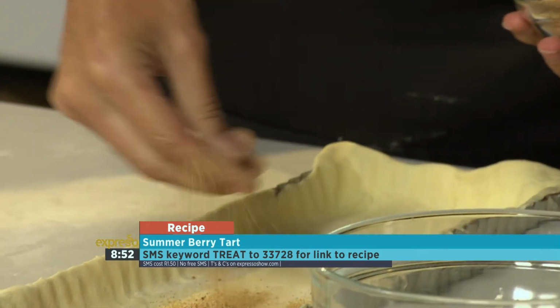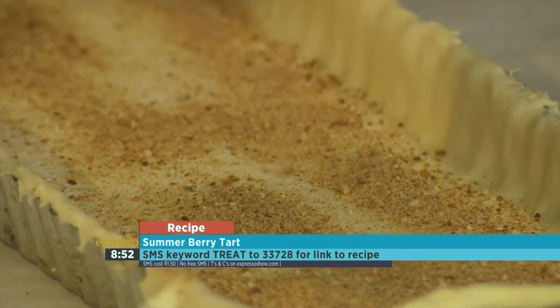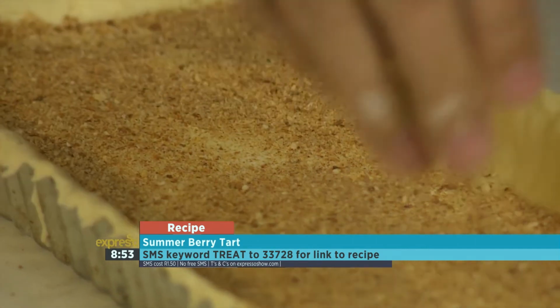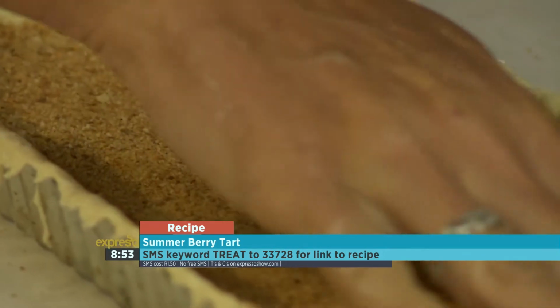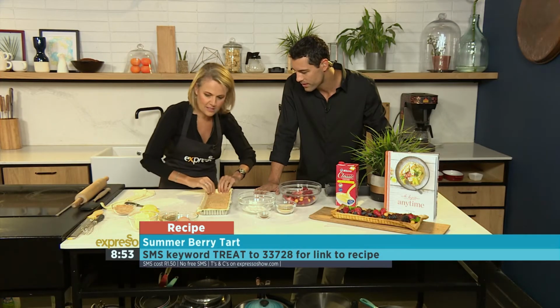The breadcrumbs just help. I'm going to sprinkle that on the bottom. It just helps to absorb some of the juices once you put the berries in and it's baking. Otherwise, sometimes when you're baking something with a lot of juice, it makes the bottom of the pastry soggy, and you don't want that. Don't like soggy bottoms. You don't want a soggy base. Okay, so just a little bit there, just to cover the base.